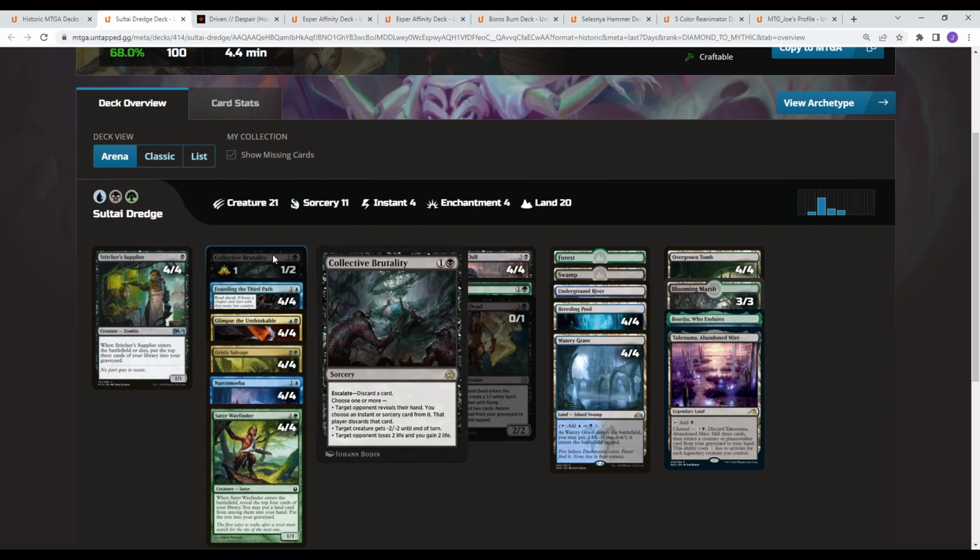Also the card Collective Brutality from Shadows over Innistrad. So 2 mana, and then it has the ability Escalate. So you can discard a card and choose 1 or more. So if you have cards in your hand that you want in your graveyard, that's one way to put them in.